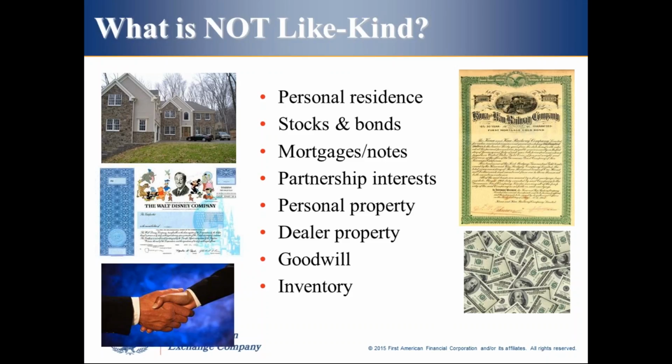To solve that situation, the members of an LLC would just have the LLC deed the property out of the LLC and put it into the members' names as tenants in common, and then those members as tenants in common could do 1031 exchanges with their interests.